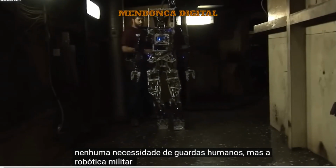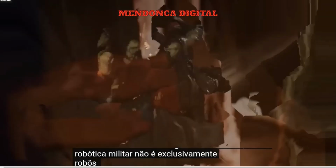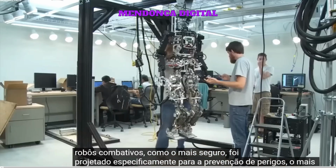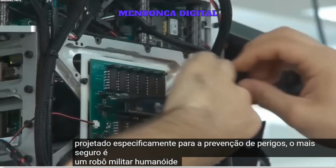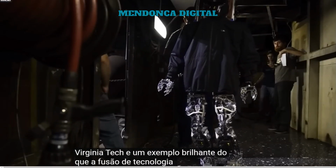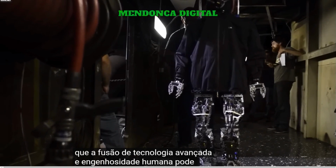But military robotics are not exclusively combative. Robots like Safer were specifically designed for hazard prevention. Safer is a humanoid military robot developed by Virginia Tech and a shining example of what the fusion of advanced technology and human ingenuity can achieve.